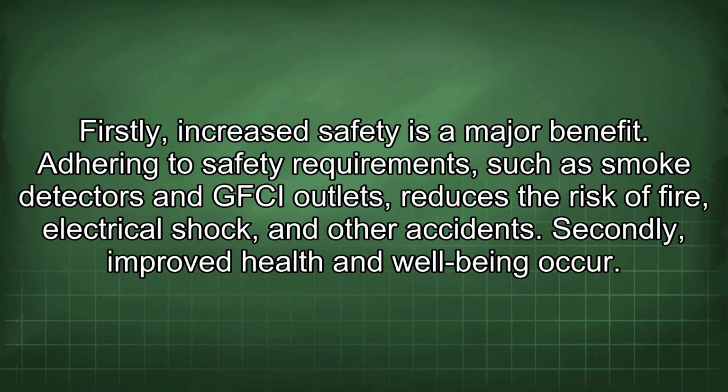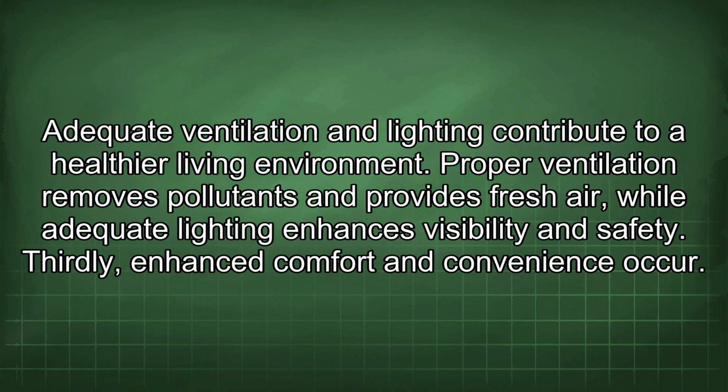Firstly, increased safety is a major benefit. Adhering to safety requirements such as smoke detectors and GFCI outlets reduces the risk of fire, electrical shock, and other accidents. Secondly, improved health and well-being occur. Adequate ventilation and lighting contribute to a healthier living environment. Proper ventilation removes pollutants and provides fresh air, while adequate lighting enhances visibility and safety.